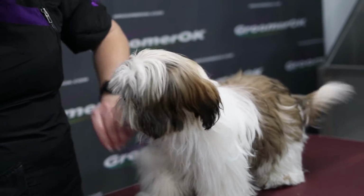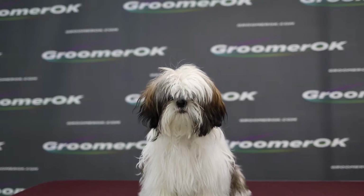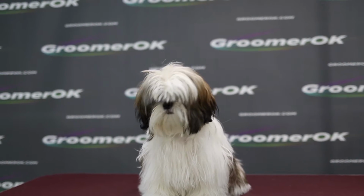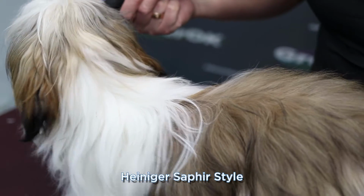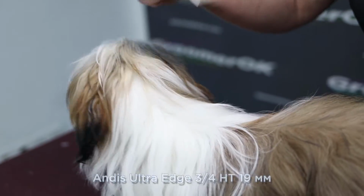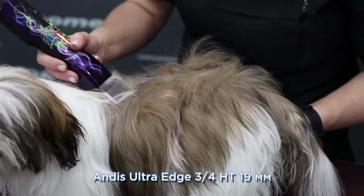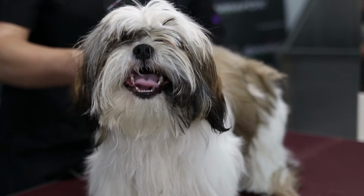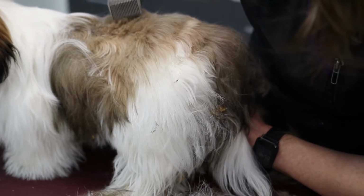This is a Shih Tzu puppy and has never gotten a dog haircut before. He first came to grooming and I really want him to like it. This puppy has never heard the sound of a clipper, so he's a little worried. I'm letting him smell the clipper and listen to its sound so that he gets used to it. When the puppy lost interest in the clipper and stopped worrying, I start shaving him.